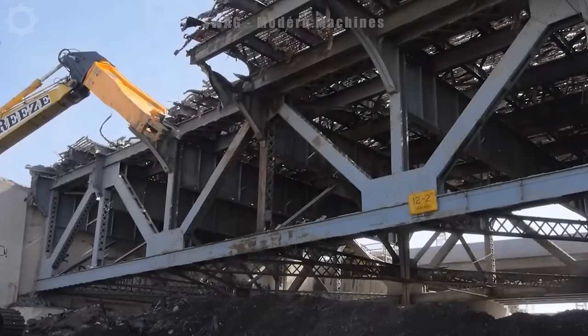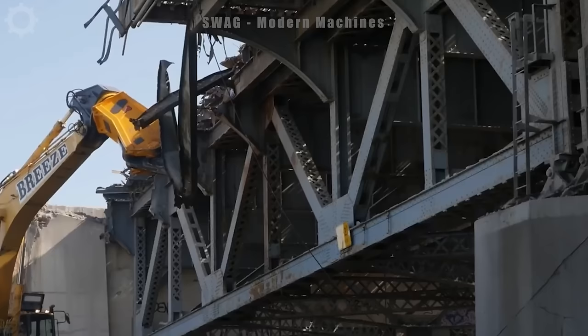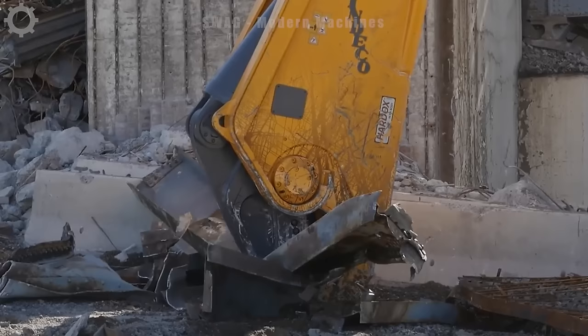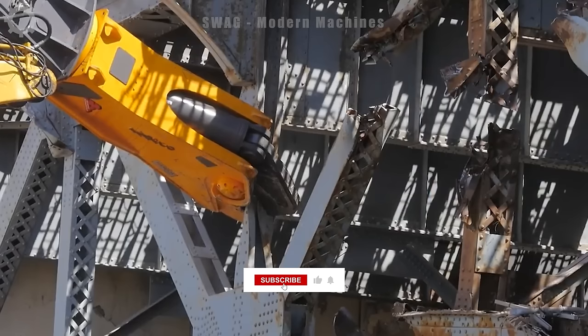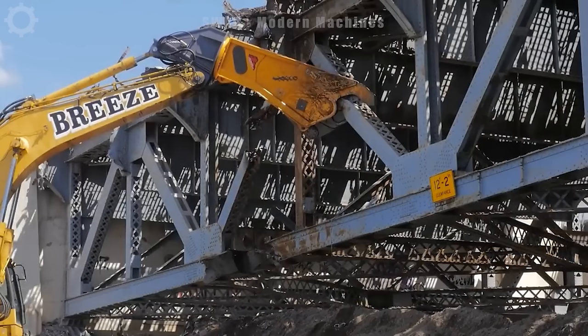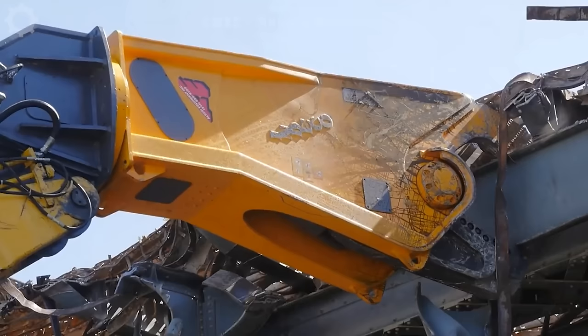The Indico ISS 4590 is at the forefront of the demolition scene, currently cutting through the steel structure of the iconic Kosciuszko Bridge in New York City. With a cutting force of 90 tons, the ISS 4590 efficiently dismantles the old bridge and surrounding structures. This demolition project is not only significant for its scale, but also for the advanced technology employed, ensuring a safe and swift process in the heart of New York.